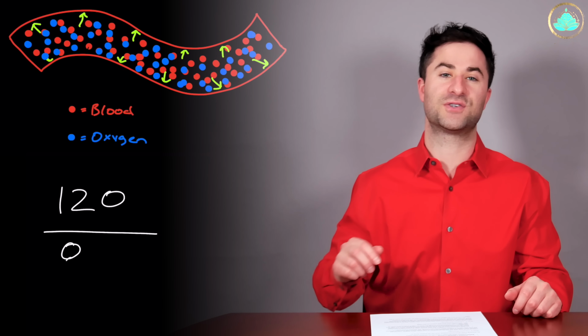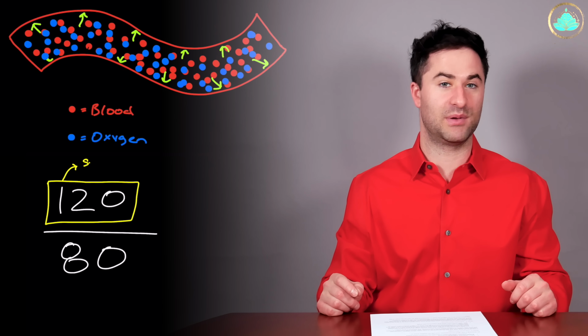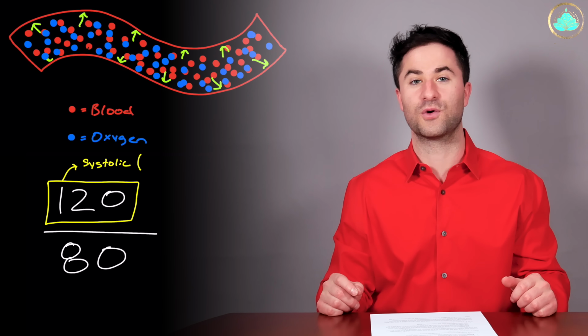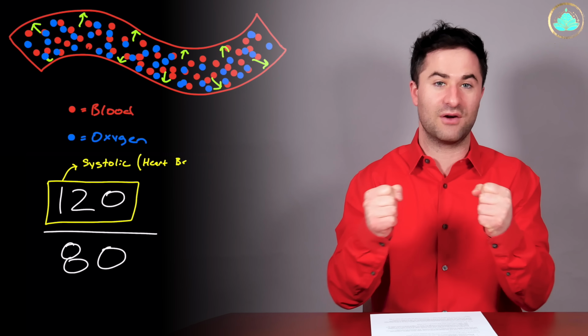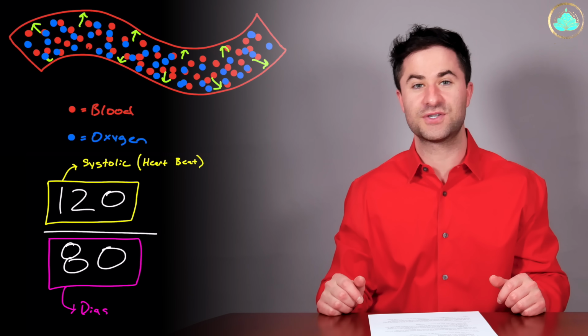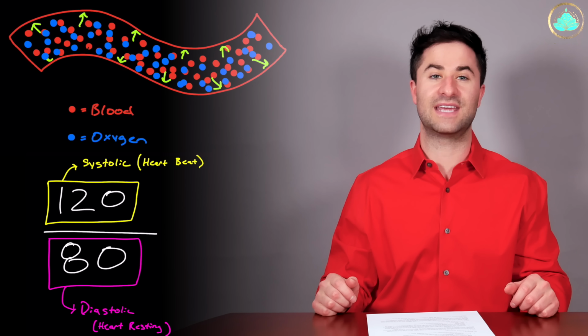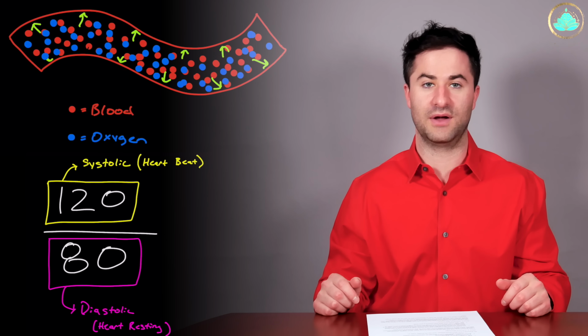Blood pressure is measured using 2 numbers. The top number is called the systolic blood pressure, and that's the pressure when your heart is actually beating or contracting. The bottom number is called the diastolic blood pressure, and that's measured when your heart is at rest. Both numbers together give the overall blood pressure.